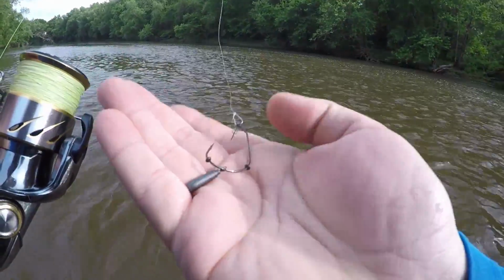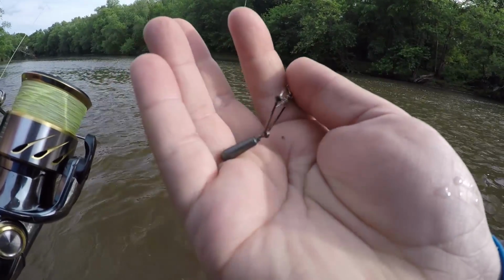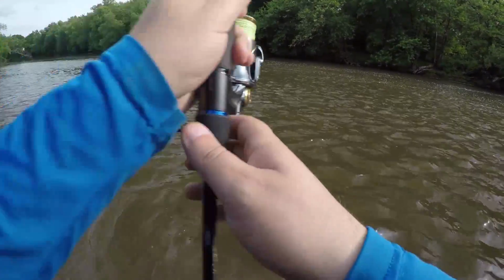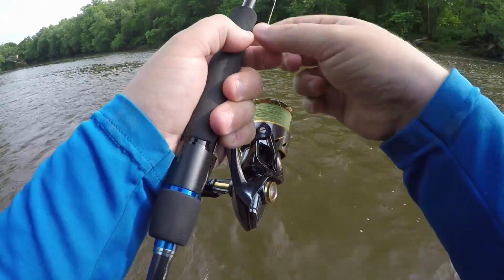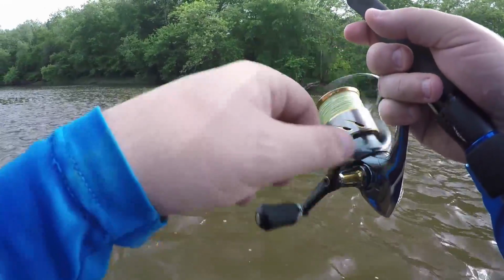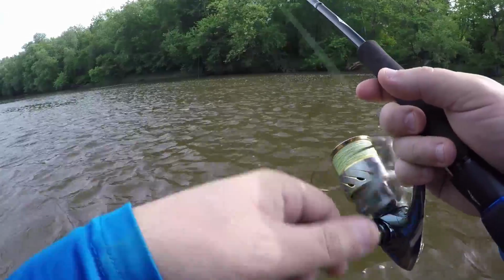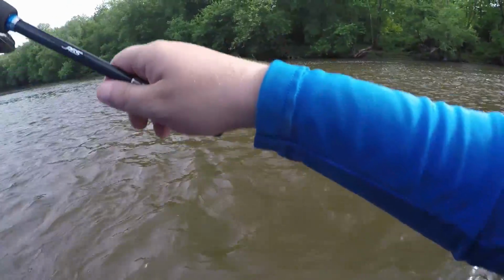All right, so we got basically a bare hook. This is, I think, a 2.0 Owner finesse twist lock, and that's a decoy 1/16 ounce piece of tungsten. Again, 5 pound braid that really is as thick as 10 pound braid. That is more than acceptable. See how many cranks I'm cranking to get this back in, just to give you an idea of the distance. And that wasn't me being overzealous with the cast. They can go lighter.